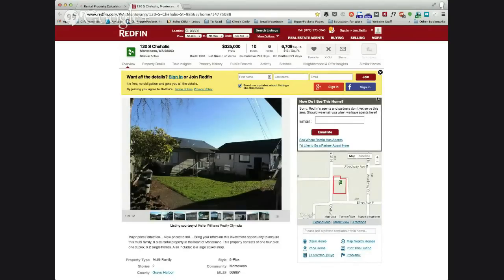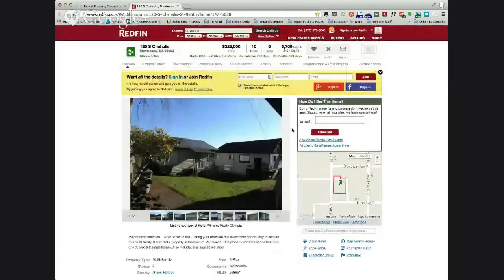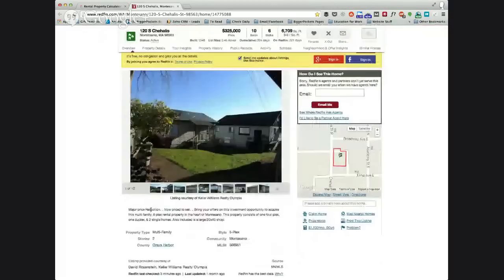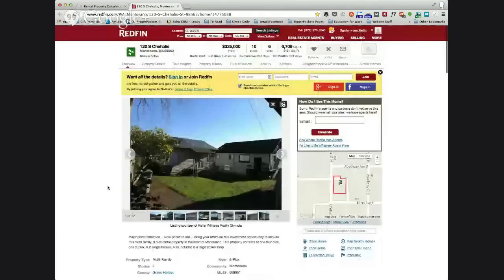So this is a property at 120 South Chehalis Street. It is in Montesano, Washington. That's actually my town. We're going to analyze this property. This is actually an 8-unit. It says major price reduction, now priced to sell. Bring your offers on this investment opportunity to acquire this multifamily 8-plex rental property. Okay, so it sounds kind of cool. I mean, that's right up my alley. I love properties like this. So we're going to actually run this through.